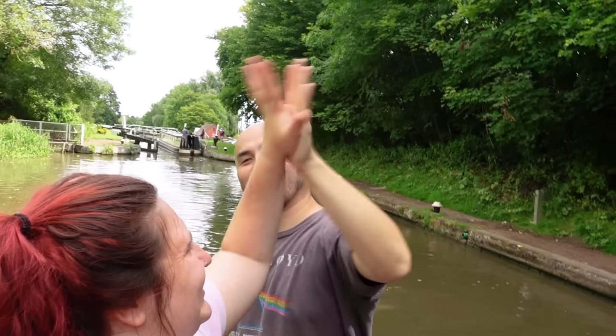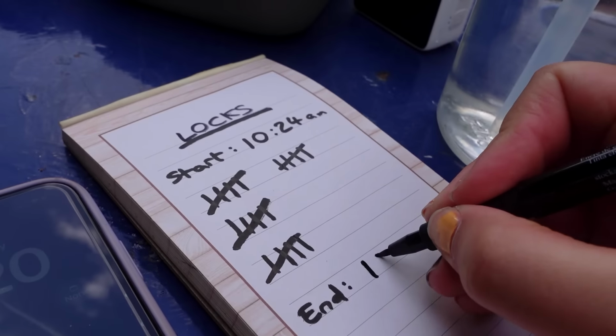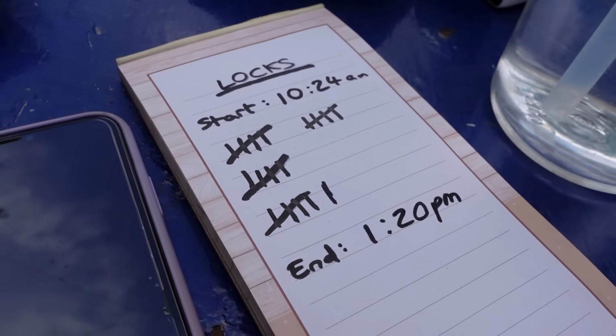Conquered. The time is 13:20. 21. Not bad, we've done it in 2 hours 56, I think. That's really quick. Now it's just time to find a nice mooring, and those ice creams are calling my name at the cafe.